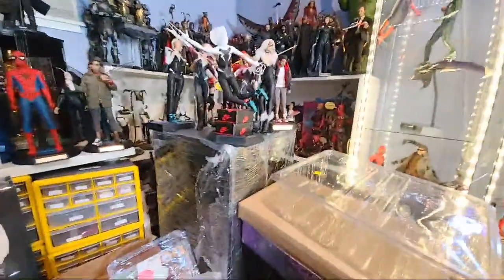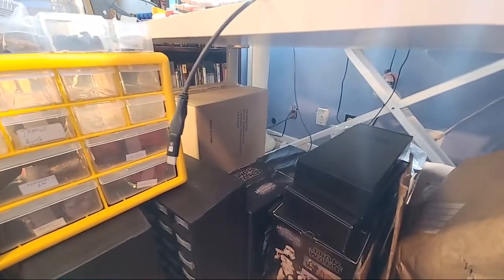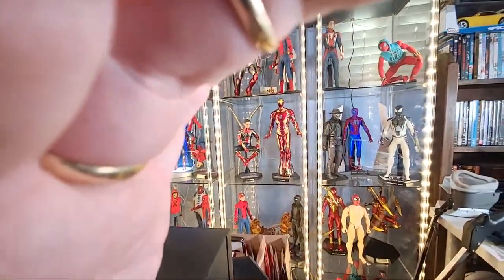The Dewback right there. That's what that is. My Star Wars figures need an unbox. And the Hulk from Avengers right there. So I probably should unbox. But where am I going to put them once I unbox them? That's the problem.